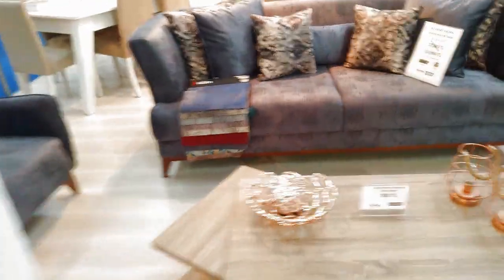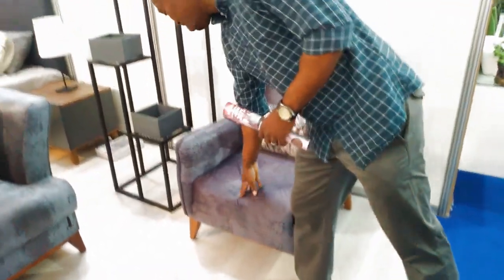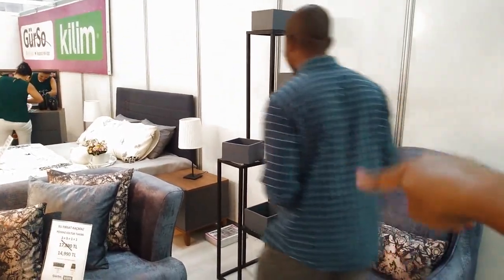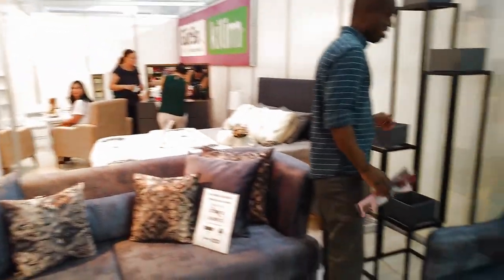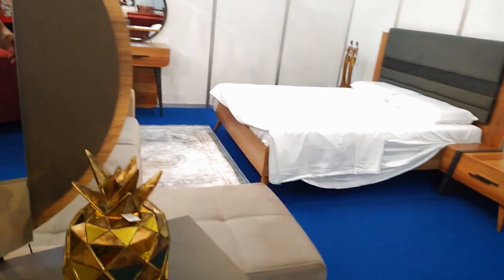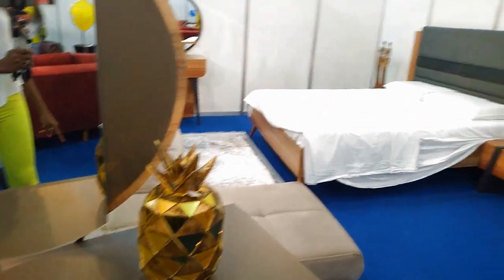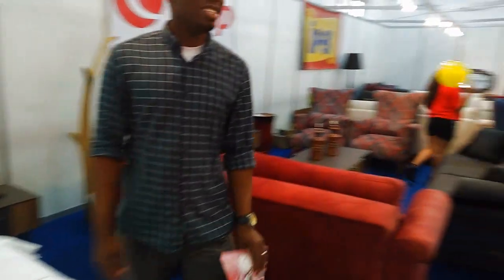Okay. This is beautiful, right here. Very soft. Oh, I like this stuff, this decor. So nice. This is a bed setting. I love this. Breakfast in bed. Breakfast on the bed. I'm telling you.